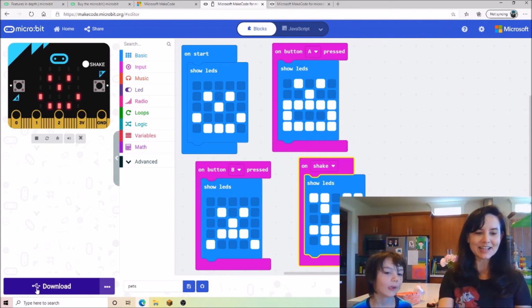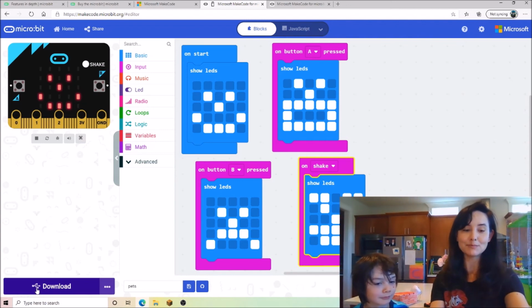All right, and that's it. It's a fairly simple program. And so when you're done with that, just download it onto your Microbit, and you'll have a wonderful Micropet. And that's it for this week.